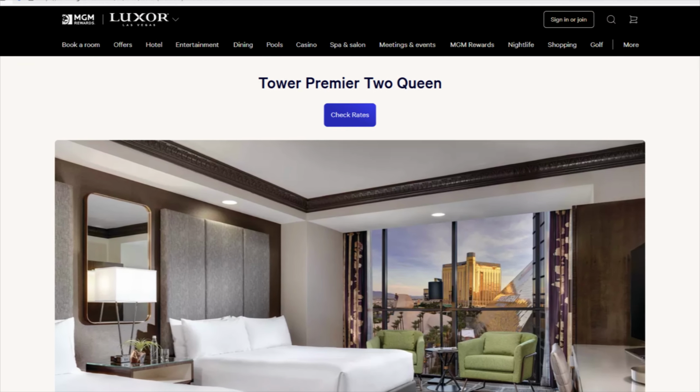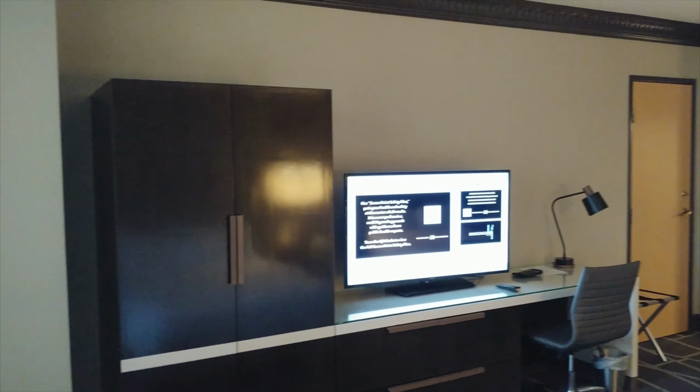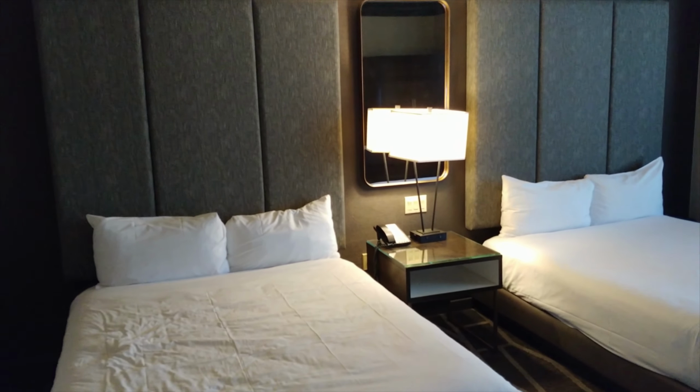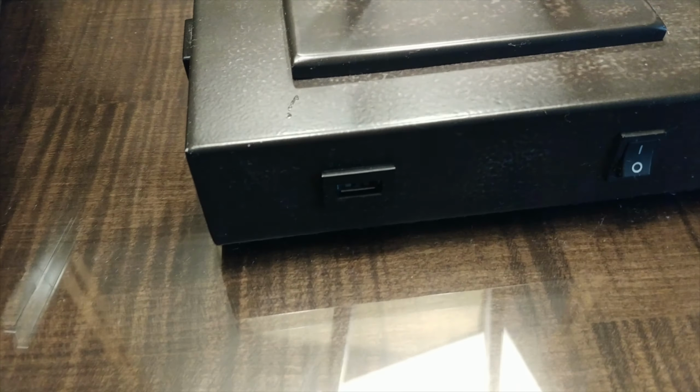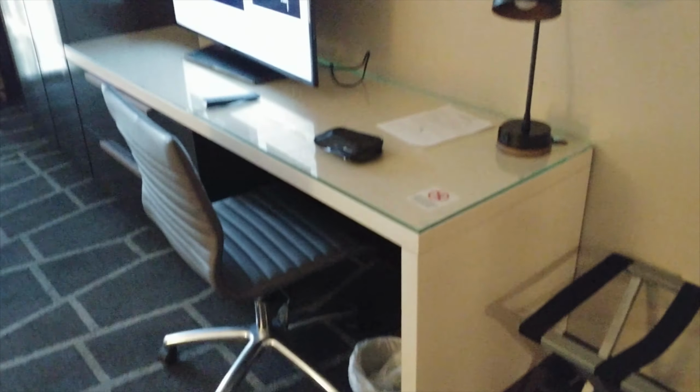This one is formally called the Tower Premier 2 Queen Room, and the room itself is 449 square feet. The living area includes 2 queen beds, 2 lounge chairs and a table, a 50-inch flat screen TV, charging and power outlets, a closet and wardrobe for storage, and a work desk.